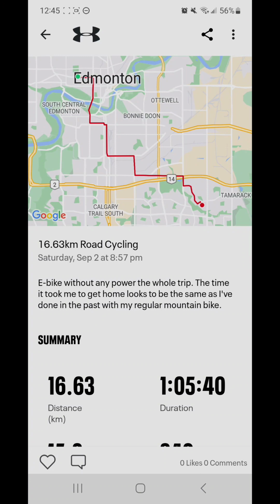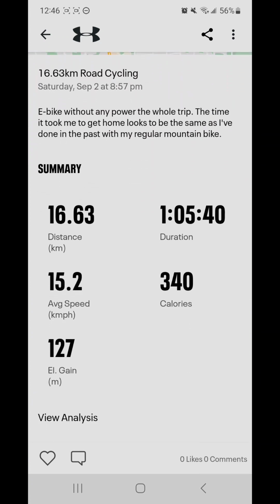This is the Map My Ride analysis for my ride from Beer Revolution, Oliver Square, back to Mill Woods, my home. This whole trip here, no battery. The battery died 3 kilometers after I left Kingsway, and then I stopped at Beer Rev to grab a bite. I was initially supposed to go to Joey's, but I didn't want to continue the rest of the trip with no battery. So yeah, 16.63 kilometers of road cycling.